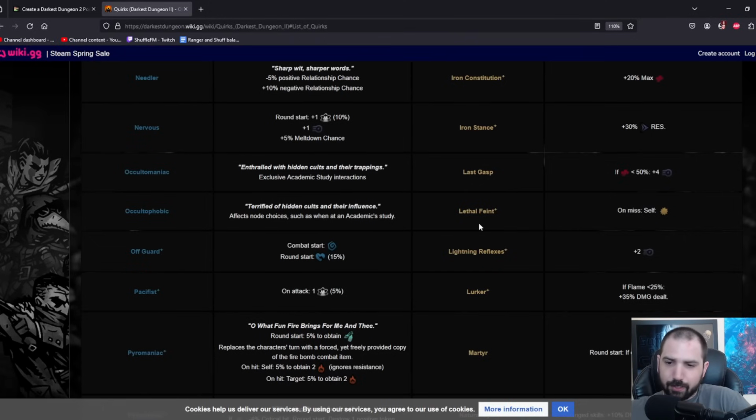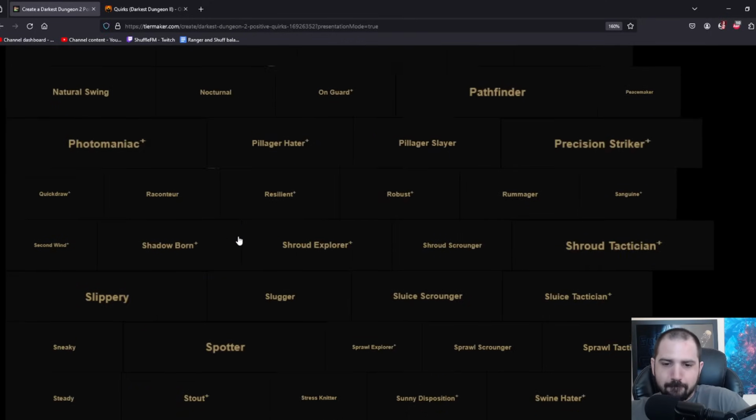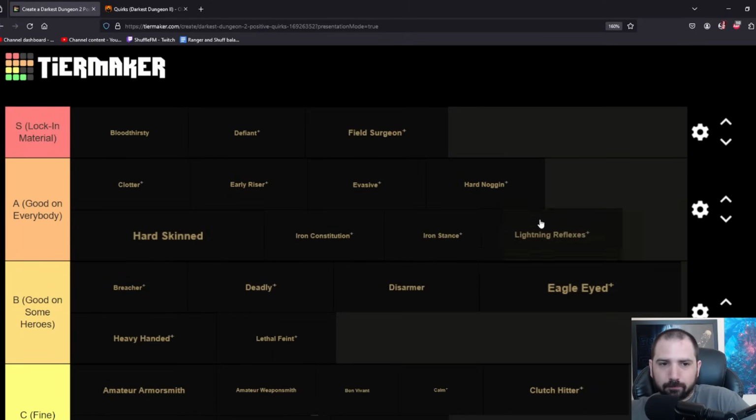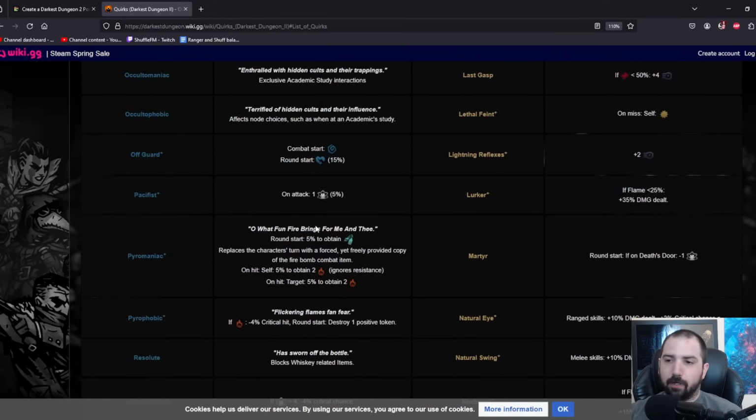Okay, lightning reflexes. 2 speed, this is a no-brainer, right? This is bordering on lock-in material. Because speed is so important in this game because of how strong Ordainment is and how hard it is for the player to raise their base speed. So having just a flat 2 speed at all times is super good. So you could lock it and I would not fault you for that.